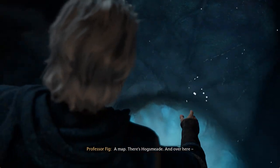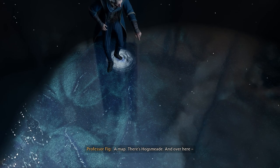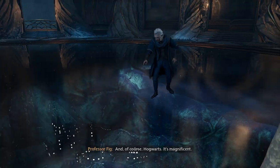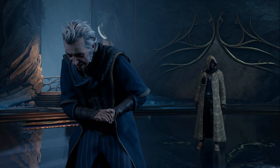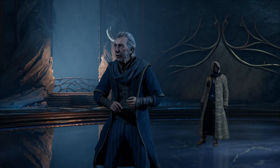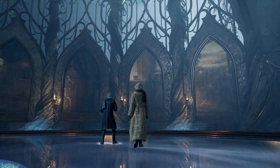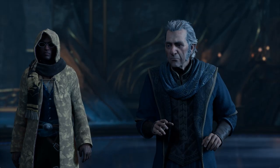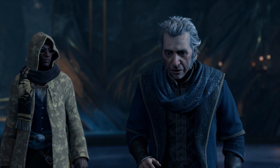Map. There's Hogsmeade. And over here, the Forbidden Forest. And, of course, Hogwarts. It's magnificent. If only you were here to see this.